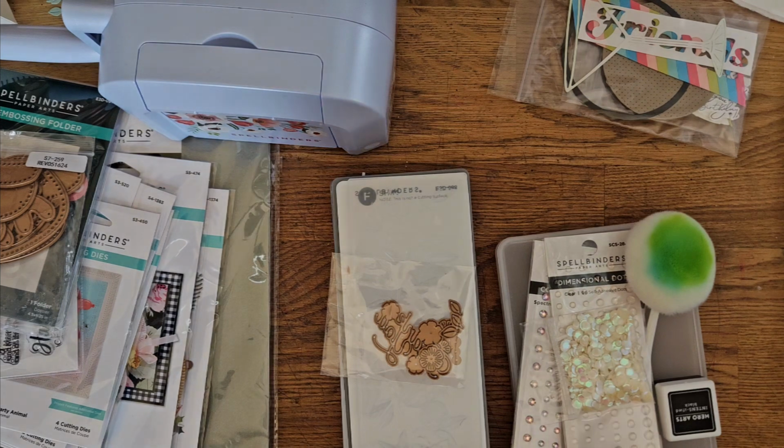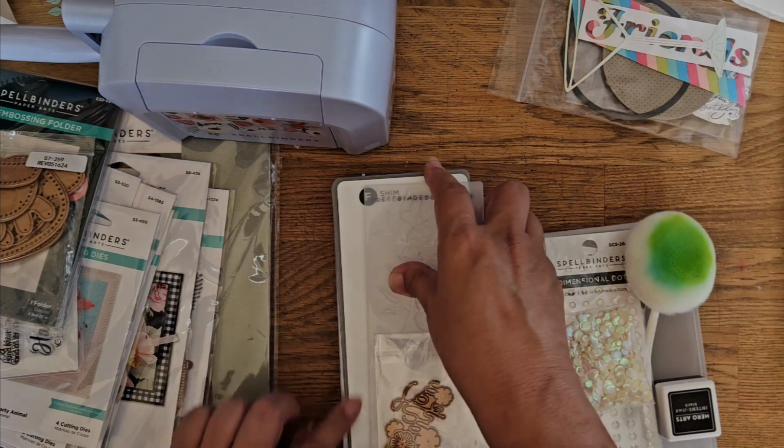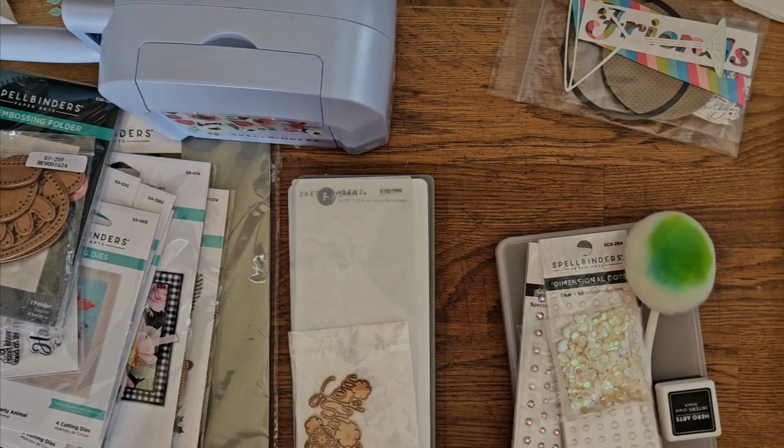So I just wanted to share with you my experience at Creative Escape. This was their first one off-site, they said. So the package to attend the event was $299. Which, you know me, I do like dyes. I use dyes, but I'm not a huge user of dyes.